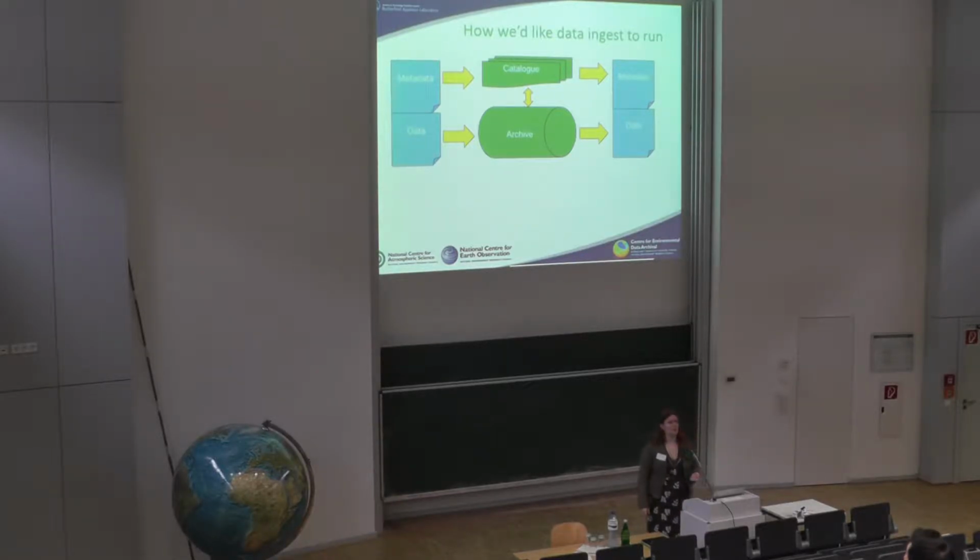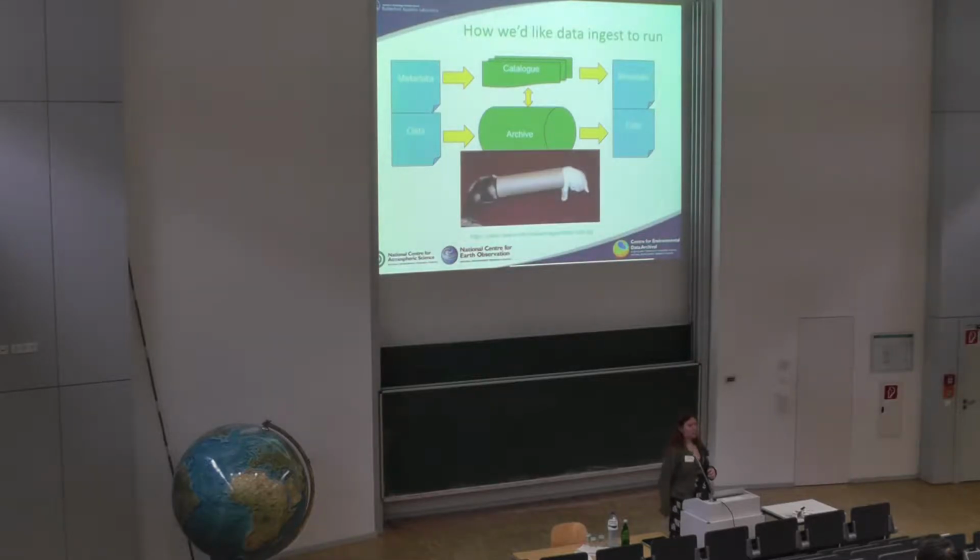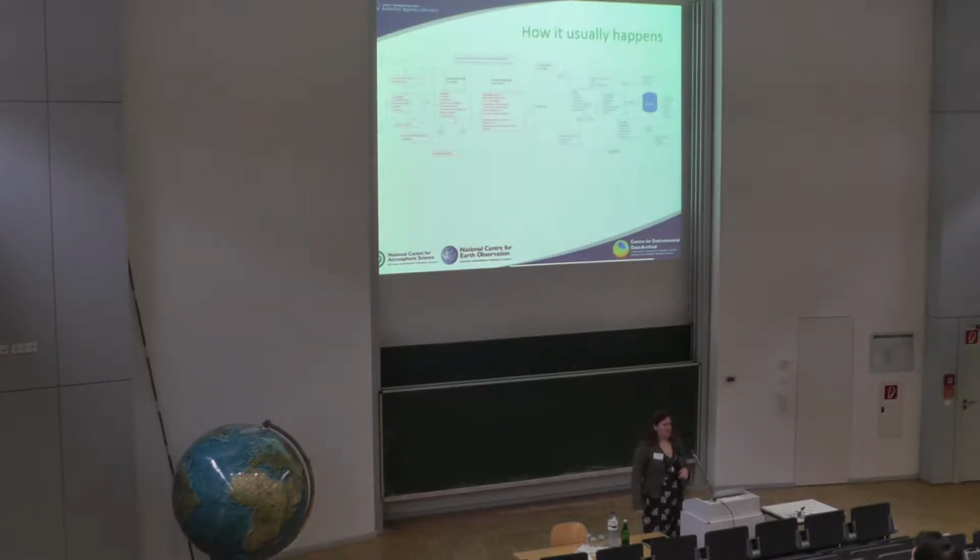So this is how we'd like data ingest to run. We would like people to come to us with nicely packaged up data and metadata, which we would automatically just smoothly and without any problems ingest the data into our archive and the metadata into our catalogue. And then someone could come to us and they'd just pull the same data and metadata out again. Oop, wrong way. So a bit like that, except with kittens. But yeah, the kittens go in the tube, they come out the tube. Let's go.